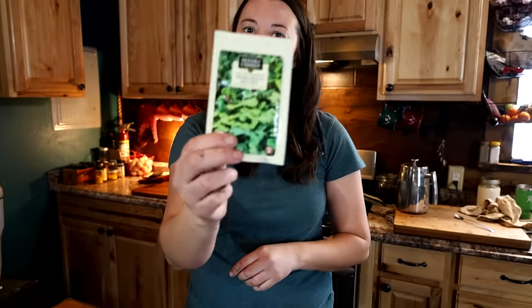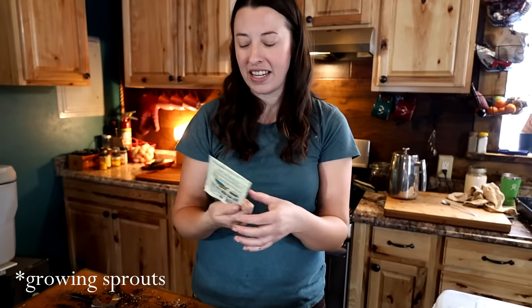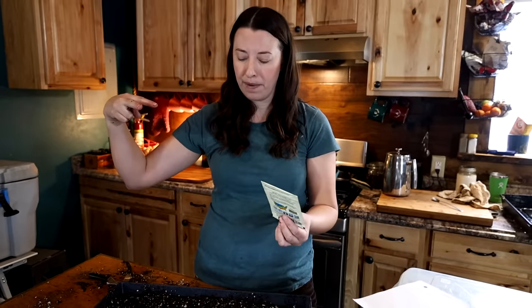Well, we're getting even fancier. We are trying microgreens for the first time. And this is basically just like sprouting seeds. So we really like to sprout seeds. You let them go a lot longer. And I believe what you do is you actually come along and snip the leaves of the plant.